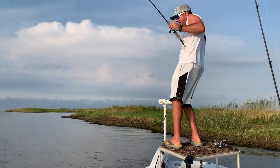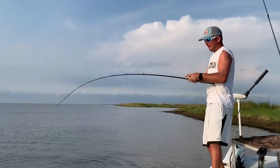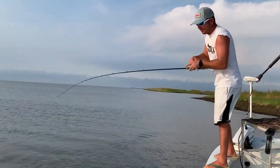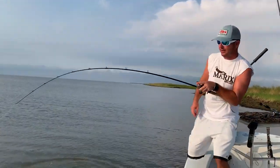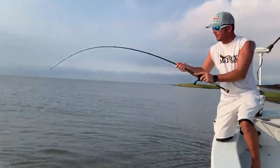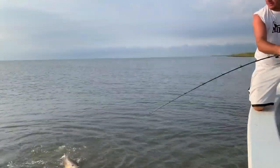Got another one here, guys. Ugh. Again, never saw the fish. Kind of pushed this one and spooked it. Saw a little wake, a little swirl, a little dust cloud. Just dropped it in the vicinity and boom, he jumped on it. 1, 2, 3.